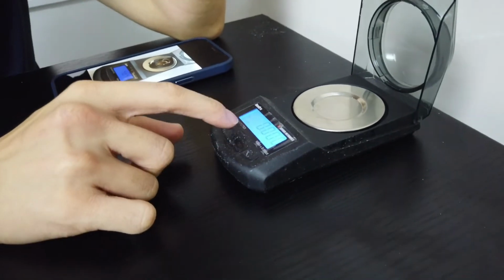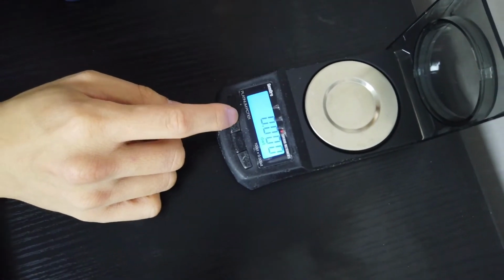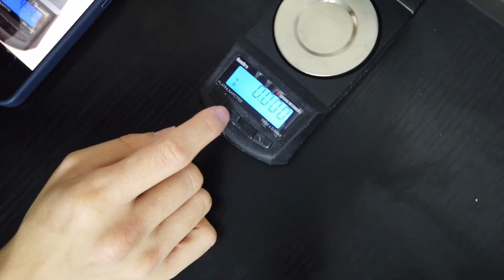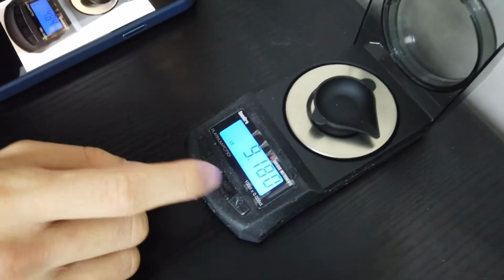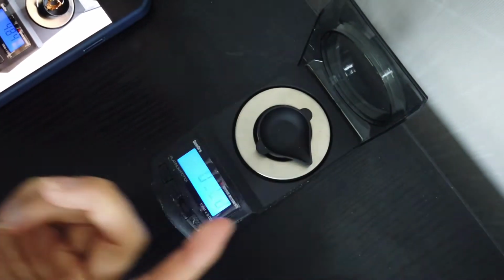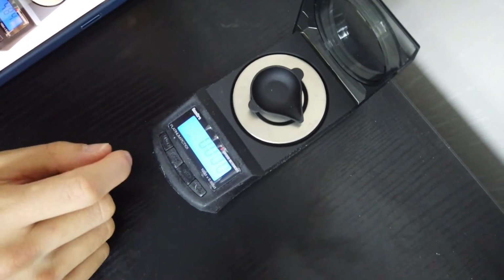G. This is carat weight. This is troy ounce, which is different from the food ounce. And then we've got penny weights. So we set it back onto gram. Every time you put something on it, maybe some smaller stones, you can see that it picks up the weight. So you have to click tare to make it 0, so that it doesn't count the weight of the little scraper bucket thing or whatever you call it.